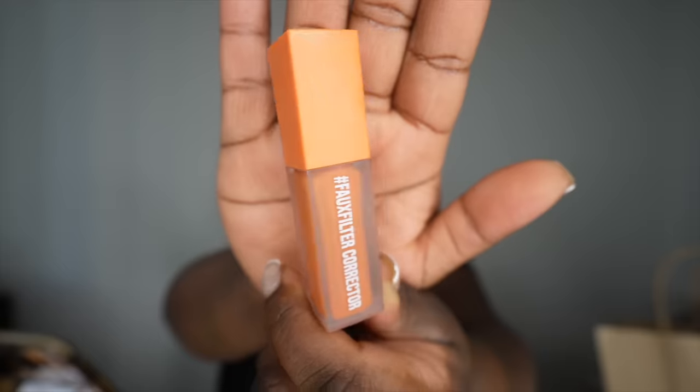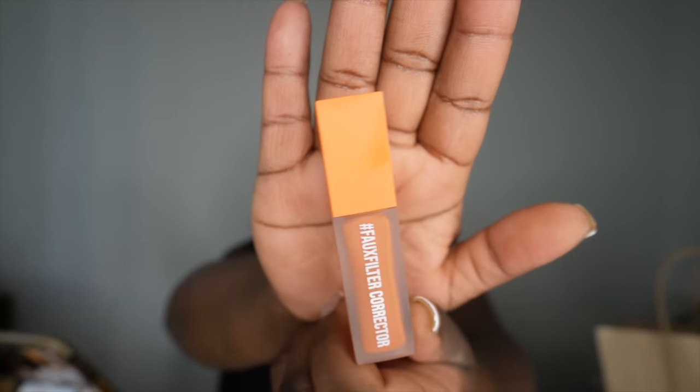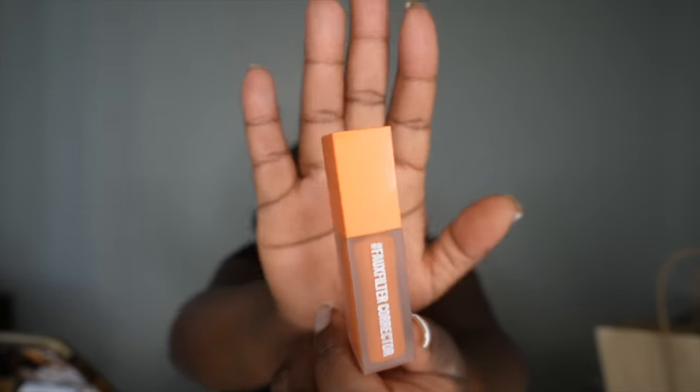And then the last thing I got was this Huda Beauty color corrector. I got the shade Papaya. This is just good for when you're doing your makeup before you actually apply your makeup. It's orange. It's a color corrector. You just put this on your hyperpigmentation or dark spots on your face, blend it out, set it, and then do your makeup. But yeah, I'm super excited to try all of this stuff out today.